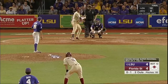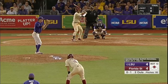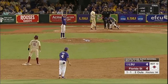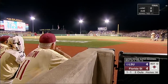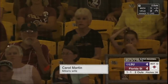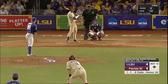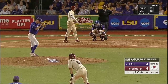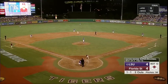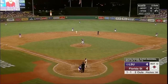Mendoza, third round pick of the Nationals. Homered twice last week in Athens. Here's the 0-1. Ran away from him, one away. There's Mike Martin's wife, Carol. They'll celebrate their 55th anniversary later this summer. Watson's playing very shallow in center. I know, he's playing where you would think he would play with one out, not with two. He's had to cover a lot of ground going back towards the wall here in the late innings. Speedy center fielder for LSU.